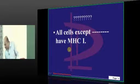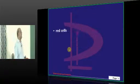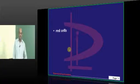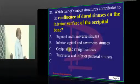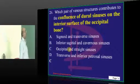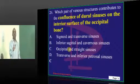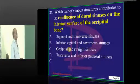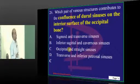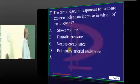Okay, give me one confident answer, doctor. Dr. Shweta and Shankar and Anantapur rightly say RBCs, which are not nucleated. All nucleated cells contain MHC1. Now, the occipital and straight sinus are the pair of venous structures which contribute to the confluence of the dural sinuses at the inferior surface of the occipital bone.